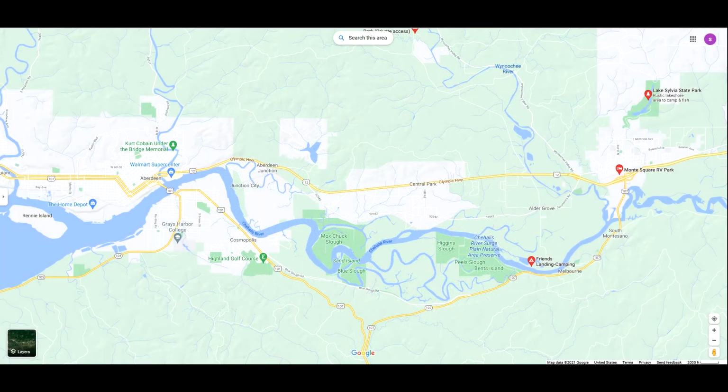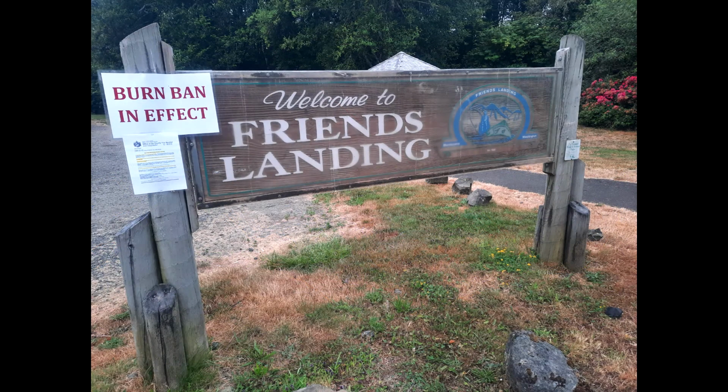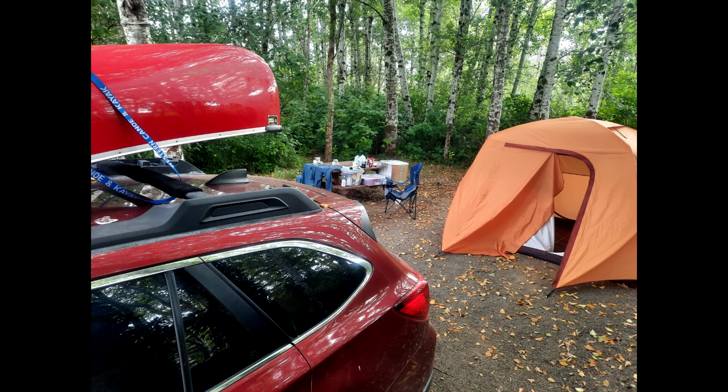After that first night at Lake Sylvia, I moved my base camp 5 miles to Friends Landing Campground. At this campground, I found all of the RV campsites reserved, but none of the tent sites were reserved. This is one of the advantages of tent camping. You are not guaranteed to find a vacant campsite, but your chances of getting a site are much better than someone traveling in an RV.